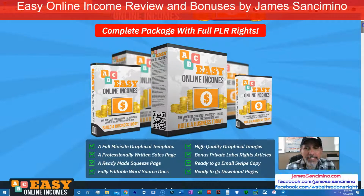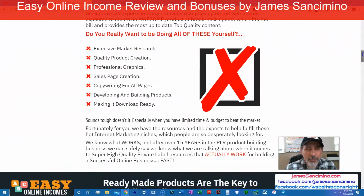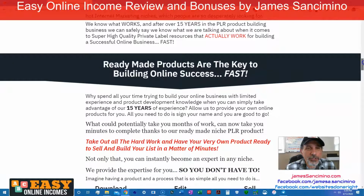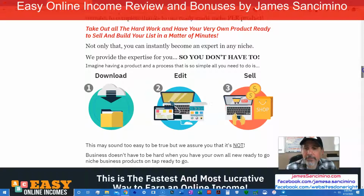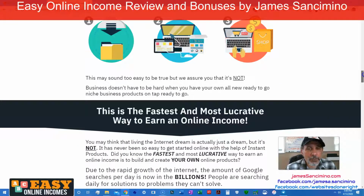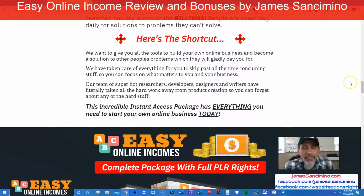Ready to download pages. So basically they're doing it all for you based on their years of experience. So you don't have to do any of these things with this big X mark. Ready-made products are the key to building online success fast. Keyword being fast. So you basically download it, edit it to customize it so it brands with your name, your logo, and then you just sell it. This is the fastest and most lucrative way to earn an online income. They want to give you all the tools to build your online business and become a solution to other people's problems, which they gladly will pay for. What is the biggest thing that sells?